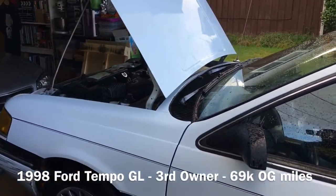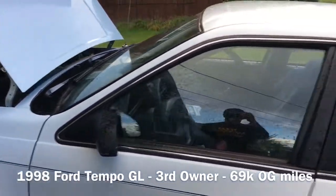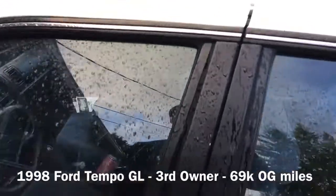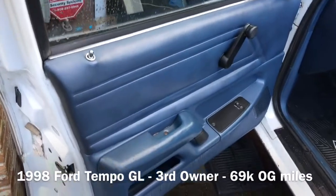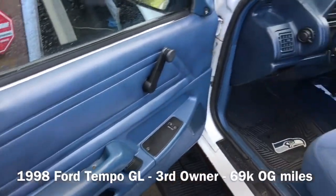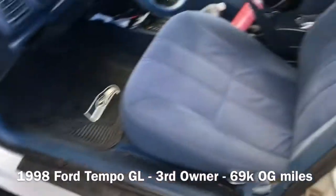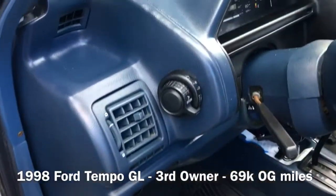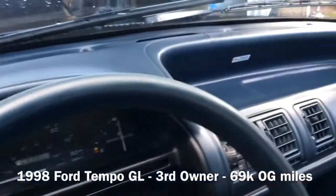With that truck, I was only getting like 11 or 12. So this should get at least double that, maybe a little more once I tune it up and get it running good. But check out the interior, y'all. This was owned by 2 older ladies before me that never drove the car. I put my Seahawks mats in there. But look at the dash. Still shiny, y'all.